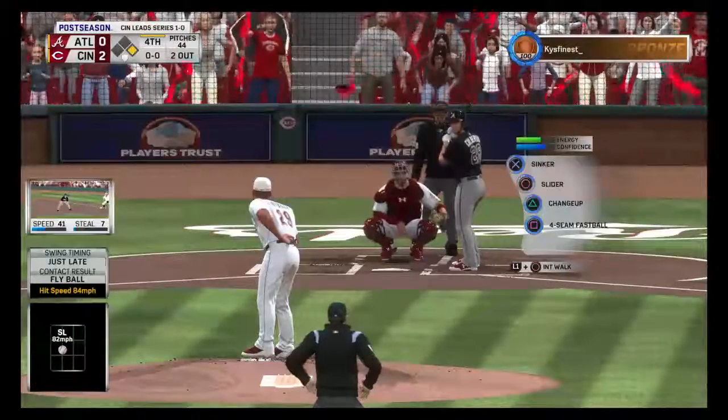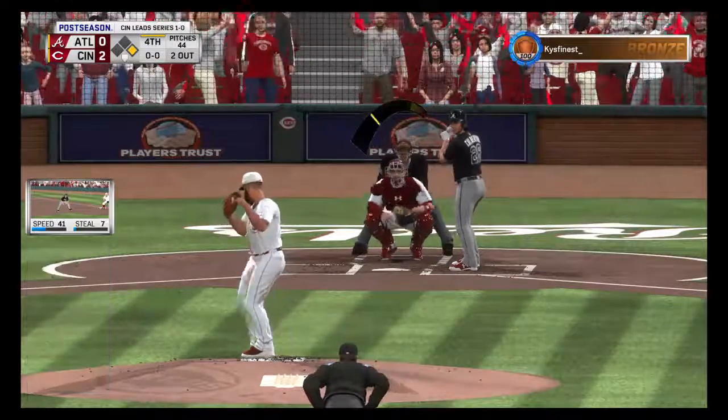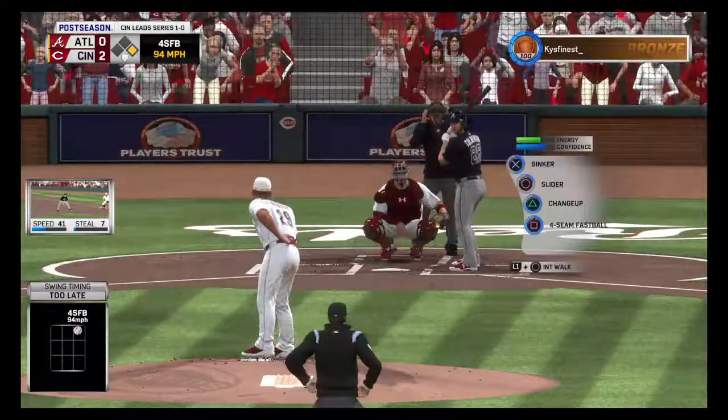Stepping up now, the designated hitter, Charlie Culberson. First offering on its way. Just a tick behind for a strike.